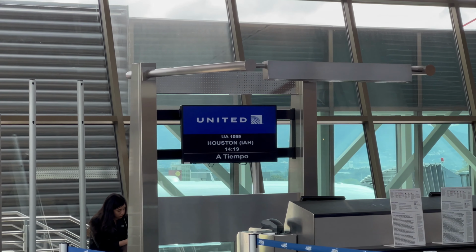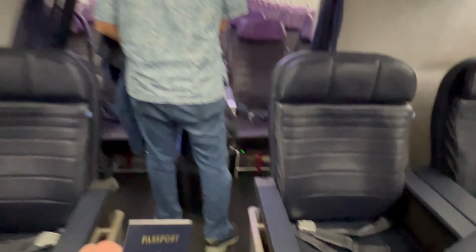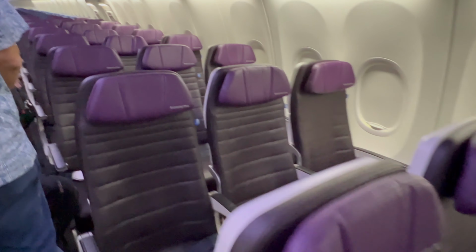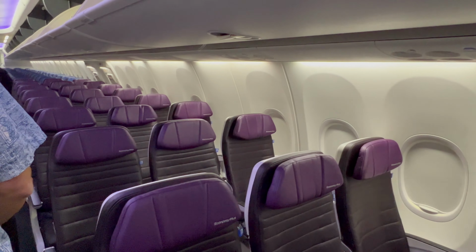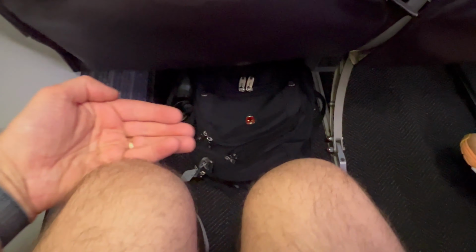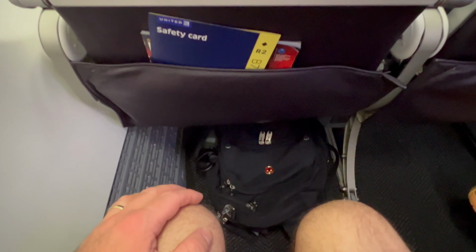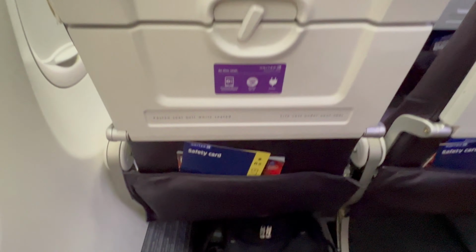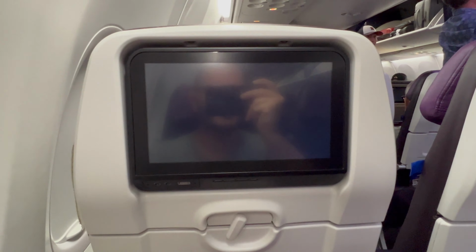Eventually we started boarding. Today I was sitting in seat 10A in Economy Plus. The 737 MAX 8s are actually quite new, even the ones that were delivered a few years ago with the new interior that United is rolling out across its narrow-body fleet. Very good legroom, as you can see here, as usual in most Economy Plus seats. They had the usual magazine and other literature in there as well.